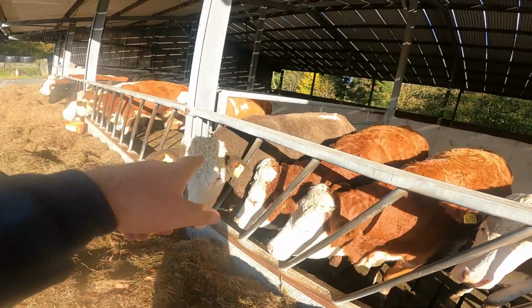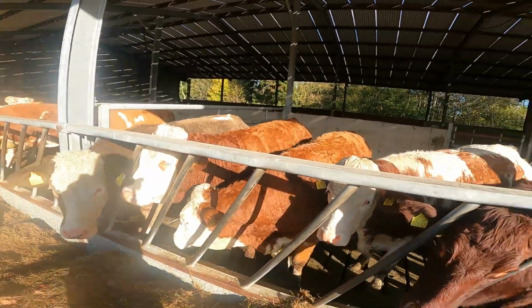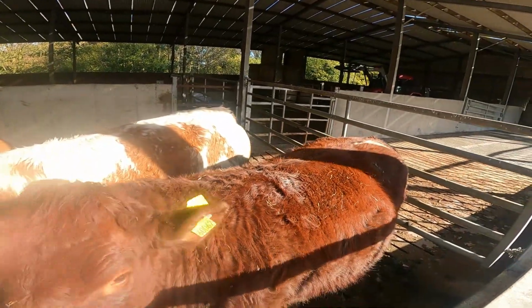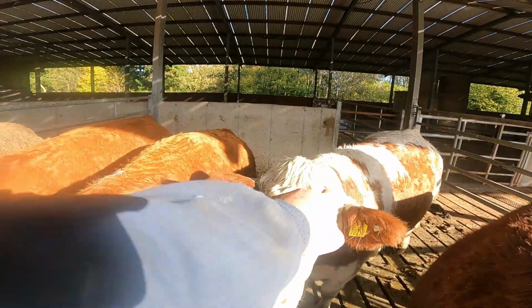That brown one is just a little bit on the jittery side, a little bit wilder than the others, but they're not bad. They're not bad. The short haired one, you could lie on her back. She's that well conditioned. These three middle ones then are pedigree.